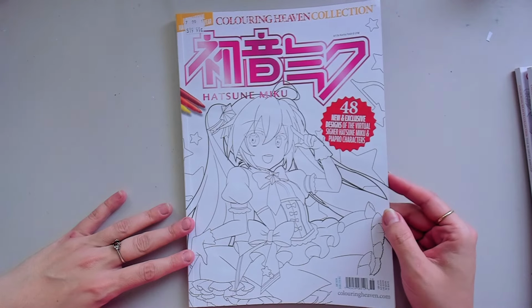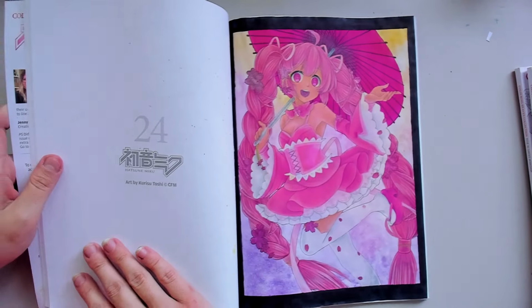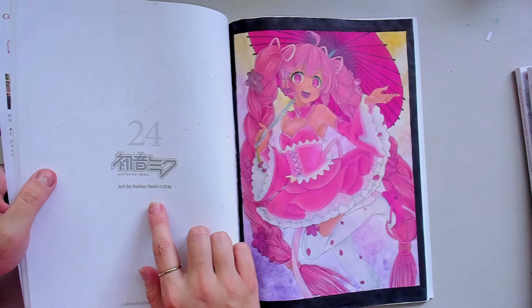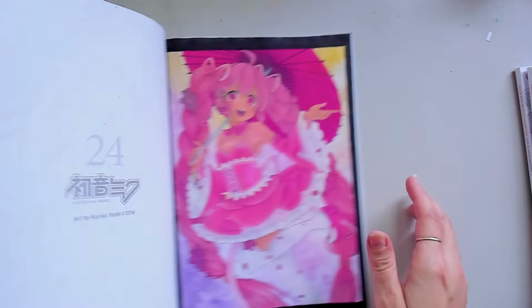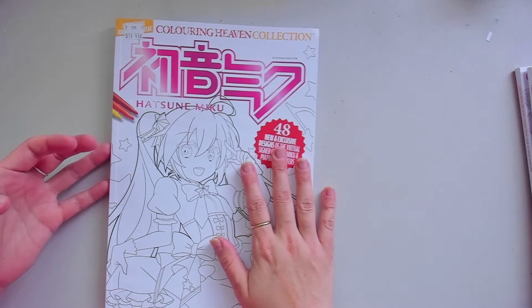So that is the Hatsune Miku collection, volume 2, and this is art by Kurisu Toshi. Still terrible at Japanese.